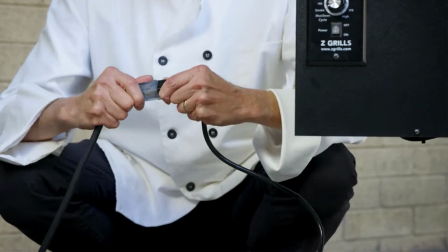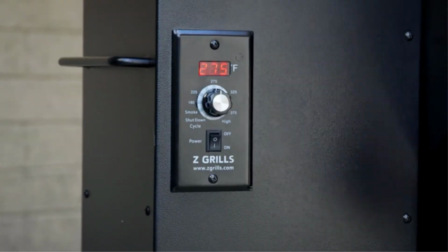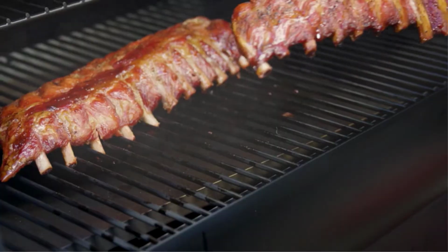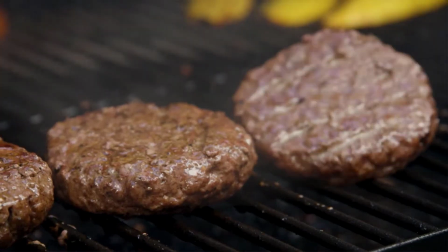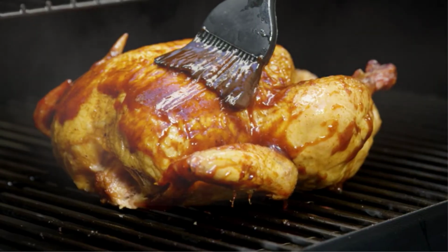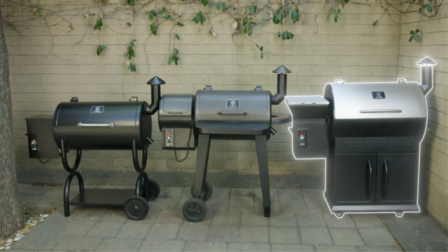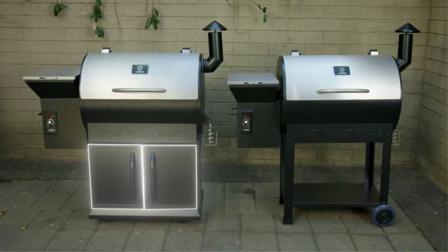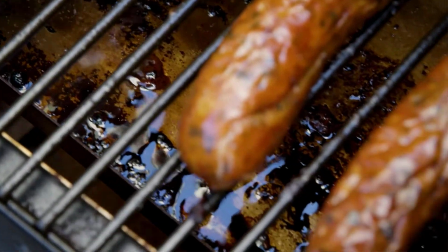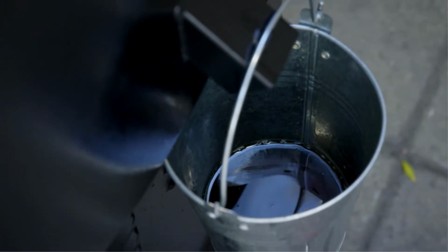For a step up at a still competitive price point, consider the new 7002 series. It has a pit controller, which helps maintain an even temperature, a temperature probe and a hopper with a viewing window. In our tests, the 7002 performed similarly to its competitors in terms of how it cooked food, although it seemed to be more on the powerful side. Its frame and body were a little thinner than other models and required more careful handling. Dimensions: 48 by 22 by 51 inches. Grilling area: 700 square inches and hopper capacity: 20 pounds.